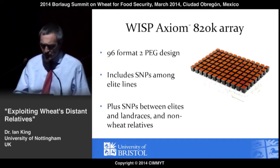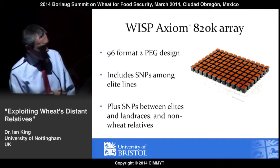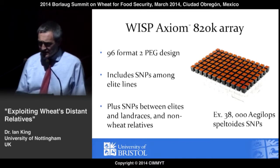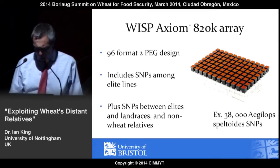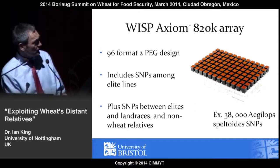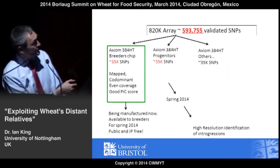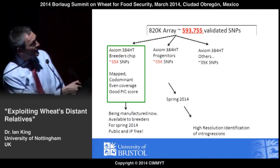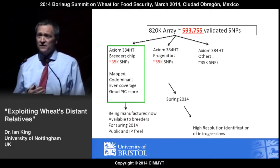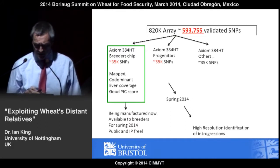So what Keith has developed for us is an Axiom SNP array with 820,000 SNPs, and we ran this initially on Urartu, which I won't show the data for, and also Aegilops speltoides. And then all of a sudden we now have 38,000 SNPs, so things have changed quite considerably. So our strategy now, as we go into the next generation, is this: this is just the gizmos which Keith used to screen the samples, this is the 820K SNP that Keith has produced, but what he's developing for us now is a 35K SNP array, 35,000 SNPs, which we're going to use to screen our alien species.